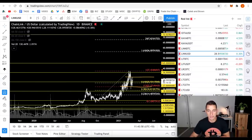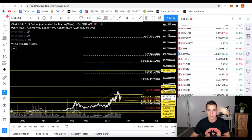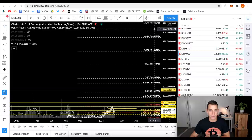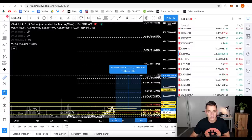Let's go to the top end, 7 times 30, $210 Link. And that is going to push us well out up into the stratosphere up here. So from current prices to around 210, 600%. So if we don't even get that, and we only get about halfway, 105, we get a $100 Link, 260% on the dollar. That's okay.